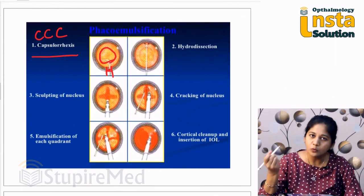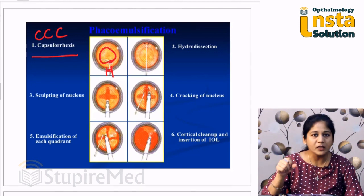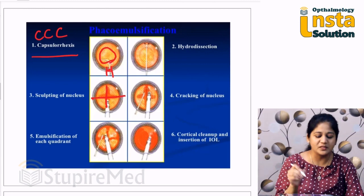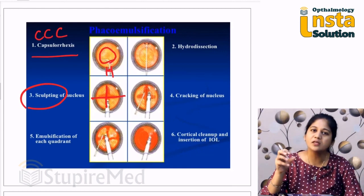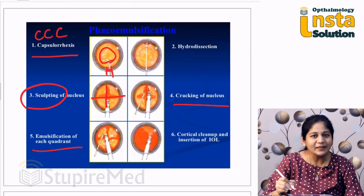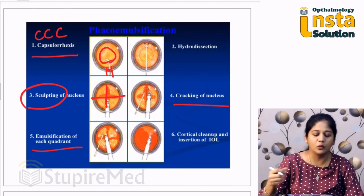Now let's see what we do next. We take the phaco probe, and this ultrasonic power is used to break the nucleus into multiple small pieces. This is called sculpting. When we get smaller pieces of nucleus, one by one all the pieces of nucleus will be emulsified. Finally, you do a cortical cleanup, you fill the bag, and then you inject the IOL.